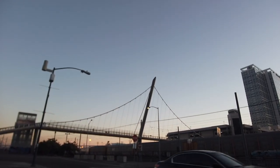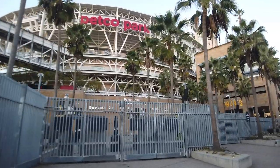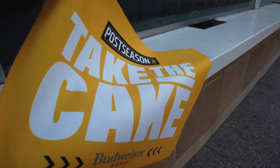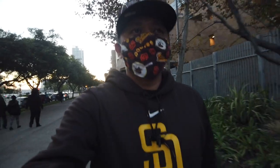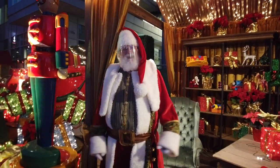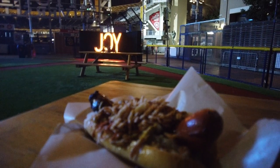Here's a shot of the famous walking bridge. Check that out, guys. They hooked me up with a free Take the Cake towel. Awesome. This is great. Haven't even walked into the Padres event yet, and I already got a Padres towel. Not only do the Padres have baseball games during the year, they also make this a multi-use park. So they have events like what we're doing today, this holiday market and trail, where they have little light displays, Christmas stalls with Christmas themed food, and probably some decorations. So excited to check it out.